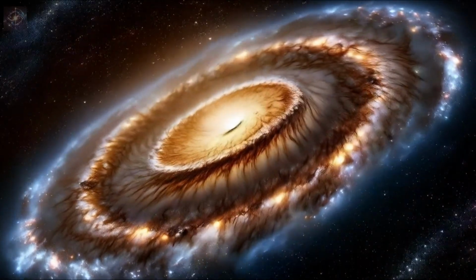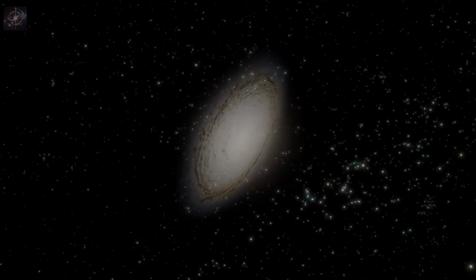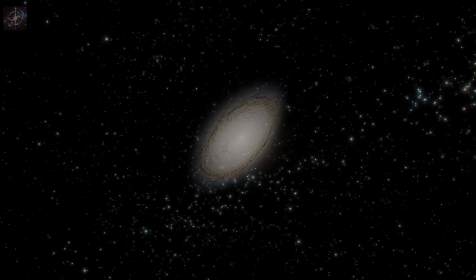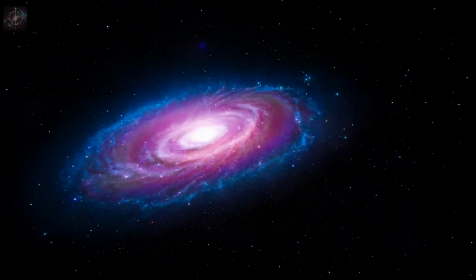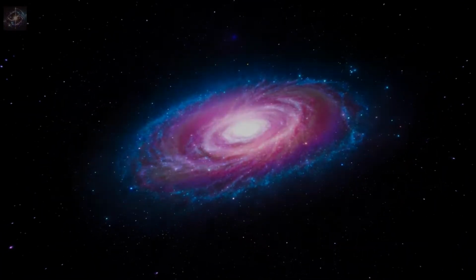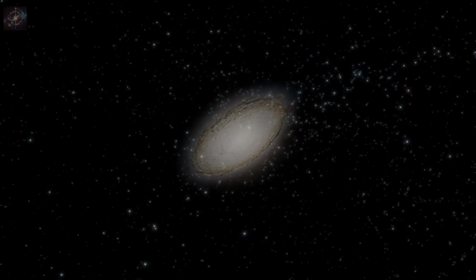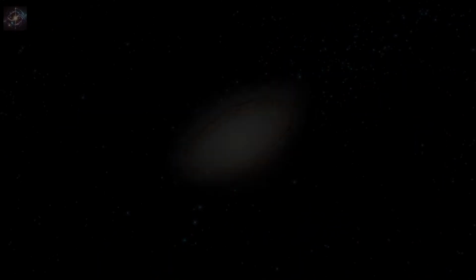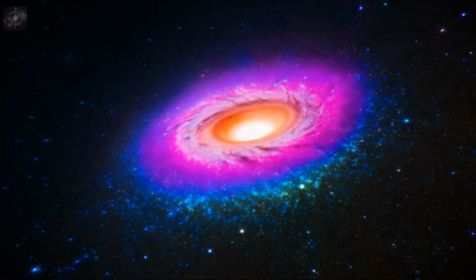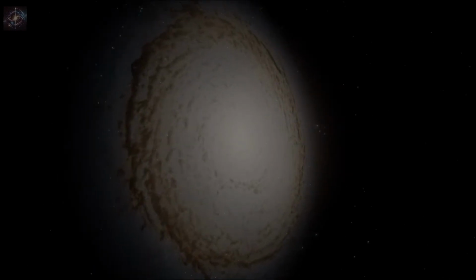Galaxies are the grand architectural masterpieces of the universe, vast cosmic cities comprising billions or even trillions of stars, planets, nebulae, dark matter, and supermassive black holes. These celestial structures, ranging in shape from majestic spirals to enigmatic ellipticals and irregular clusters, have captivated humanity for centuries, igniting an insatiable curiosity about their origin, evolution, and destiny.